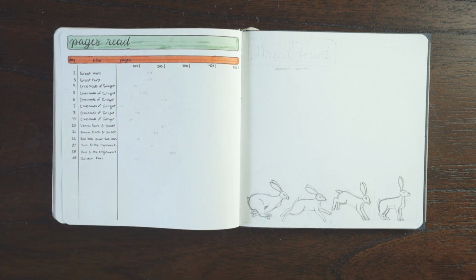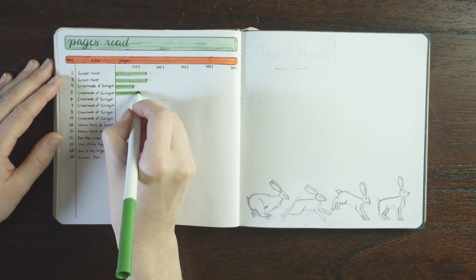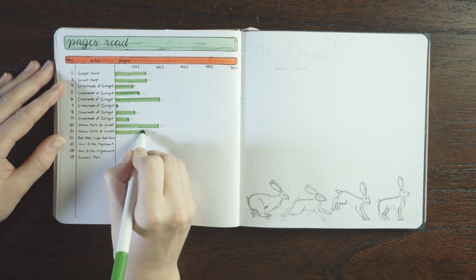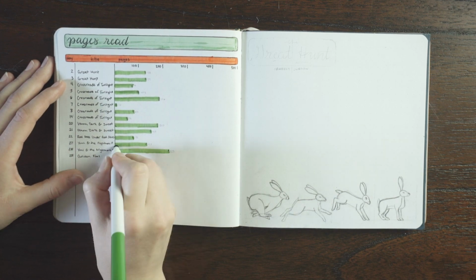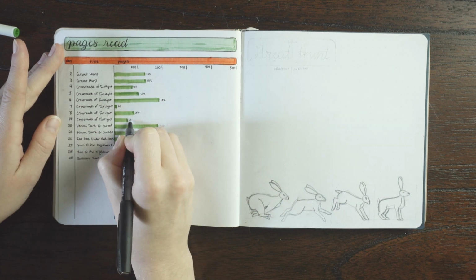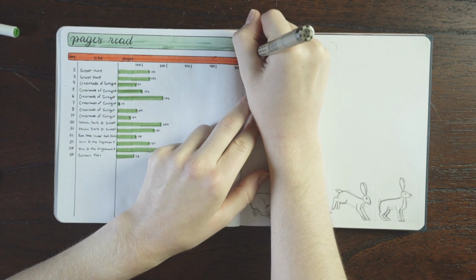Actually, I think this month is one of the ones where I read the fewest number of days. I didn't get that far down my pages read tracker, so I guess that is what it is. I was gonna say it's unfortunate, but what can you do? Not much. But I still read a decent number of pages.